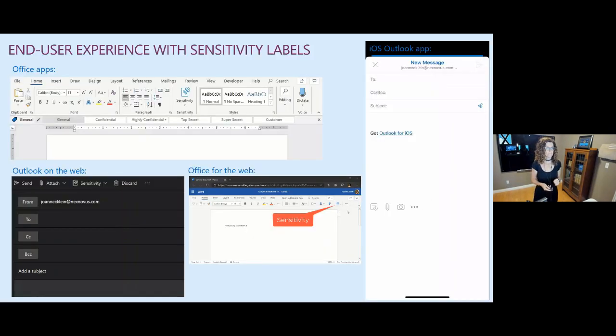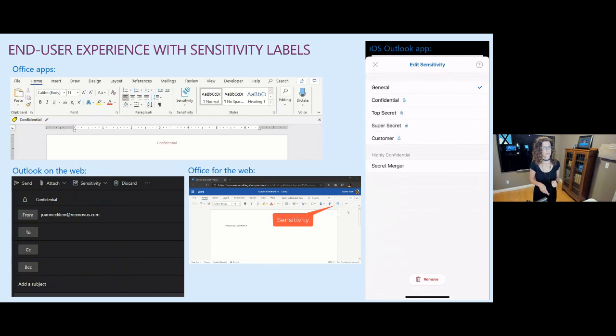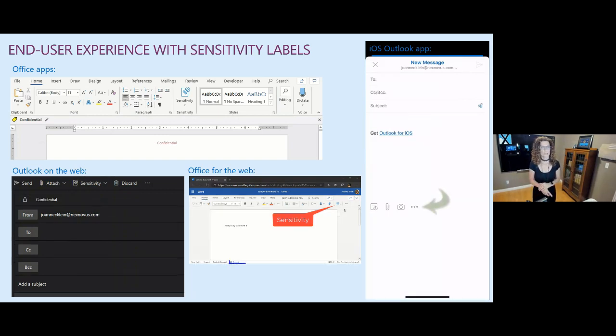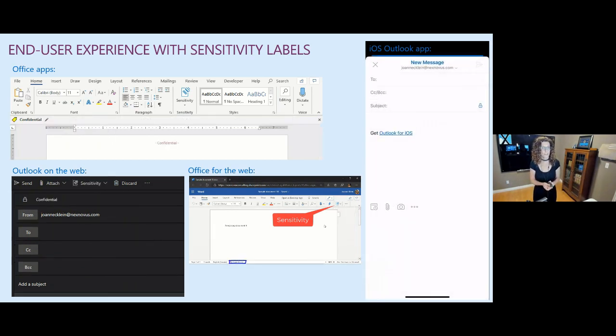So the end user experience with sensitivity labels, I threw all of these GIFs together and I'm going to sit on the screen for a little bit so you can see it's a little bit different depending on what platform you're on. But at the end of the day, they're all bringing in the same classifications in the form of sensitivity labels that you've configured in your environment.